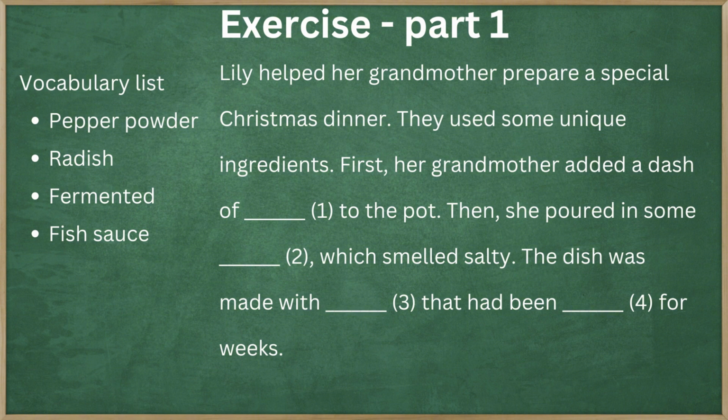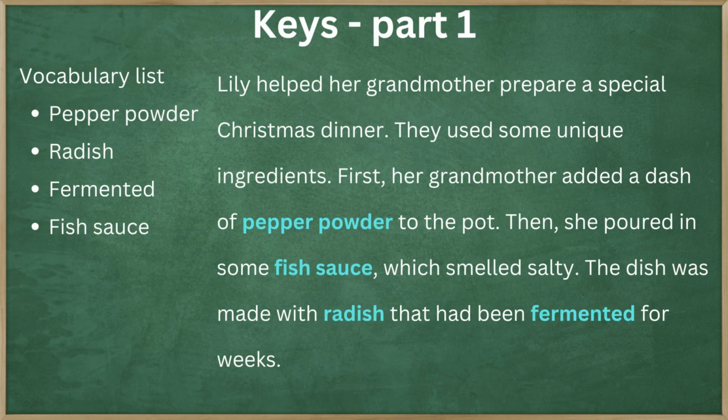Okay, let's count down. 5, 4, 3, 2, 1. Time's up. Have you found the answers? Here are the answer keys. Good job. Yay!